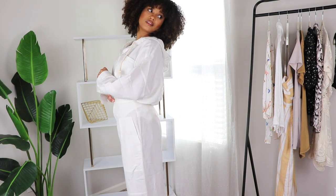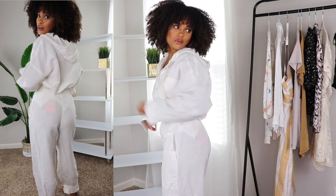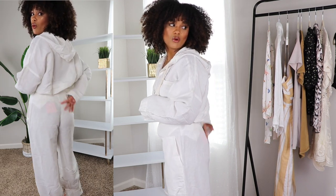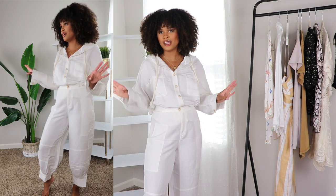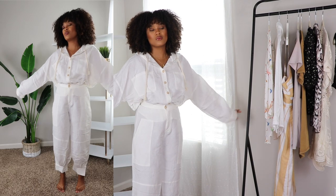It's good. Oh, you can see here in the back, it is a teensy bit see-through. You can kind of see the tag showing right here, and the shirt that we have tucked in is kind of poking down there. So it is a little bit see-through. You might want to consider wearing some tights underneath this so you don't have any issues. But besides that, I'm really, really loving it.